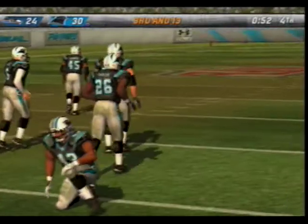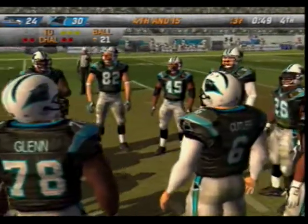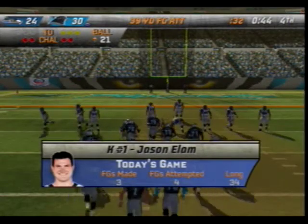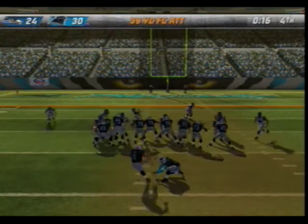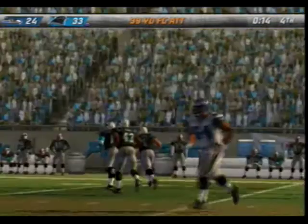Just take a knee. So this will be a 39-yard field goal try. Field goal makes this a two-possession game, and time is running out.